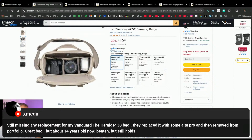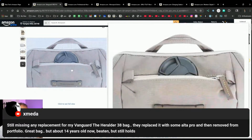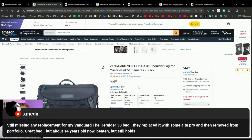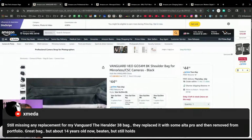This is good for micro four thirds, but it's going to be a little tight if you're going to put a Pentax DSLR in there. I can tell you that based on the dimensions. Vanguard makes good stuff. You can see this is a quality bag. It's just this one's a little bit on the small side. All right, this one is a decent size, a little bit thinner profile. But I'm just not familiar with the Heralder 38. Let me just look it up.